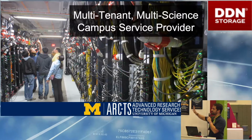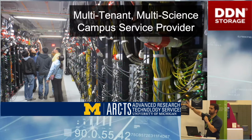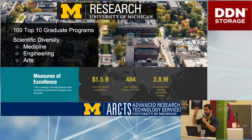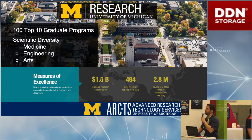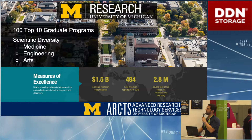But one of the things I will stress here is that we are a general service provider for our campus, and thus multi-tenant. We've got a few thousand users of these different environments, and multi-science. Multi-science here is absolutely no joke. University of Michigan is the world's largest public research university with about a $1.5 billion research budget. Public there is the key part.